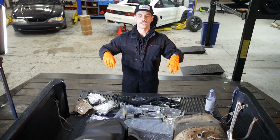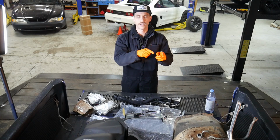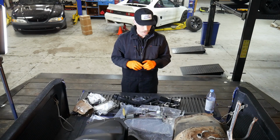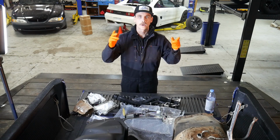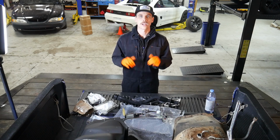So yeah, we are going to start installing all these parts on the new tank. We've got to pull off one of the old hard lines because we do have to reuse that. But we're gonna get all this stuff installed on the new tank and then we're gonna slap this thing in here. Let's go.